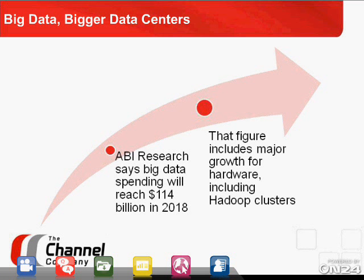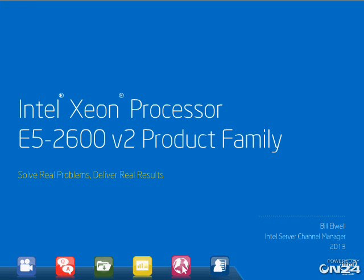Thanks, Rob. So I wanted to take the rest of the presentation to talk about some tools to help you folks enable the solutions that Rob was just talking about. And the bulk of the presentation, I want to focus on the latest processor we've introduced in the Xeon product family, the E5-2600 V2. This processor started shipping early last month, and it's the latest in our line of dual socket server processors.